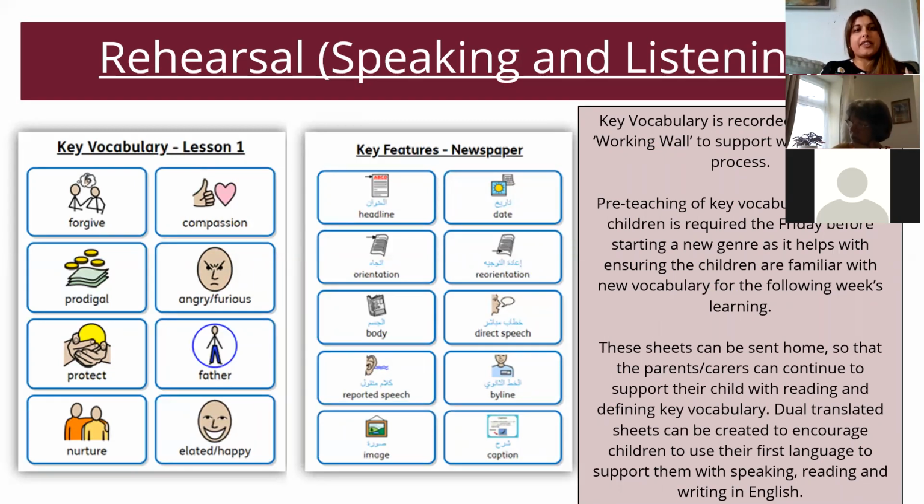What's really important as well, which I showed you with the Romulus and Remus word mat, is key vocabulary. So we always make sure that this is shared with the children at the beginning of the topic, when we're unpicking the genre. And as you can see here, we make sure that our key vocabulary is visual. So not only are they hearing it in an auditory way, they also have visuals as well to help with that. Last year, when I first started at school, we purchased a program called Widget, sometimes known as Communicate in Print, where you have the visuals which match with the language.